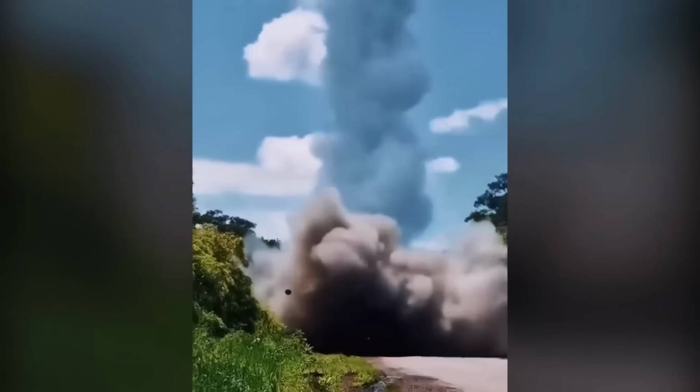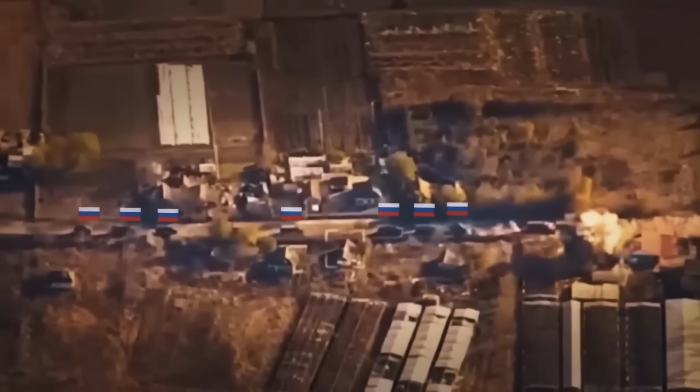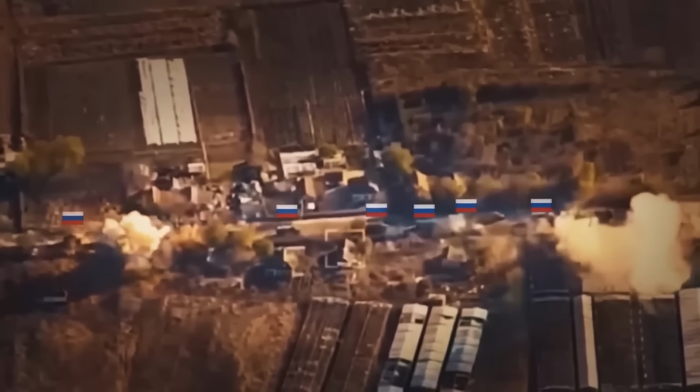These trucks are on their way, but Ukrainian intelligence has spotted them in time. Several HIMARS open fire at once. The Ukrainian armed forces hit the beginning and the end of the column. And the final blow is on the targets in the middle. Trucks together with ammunition brightly turn into atoms.